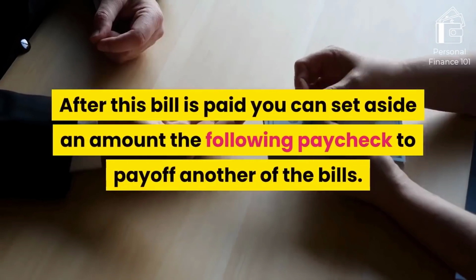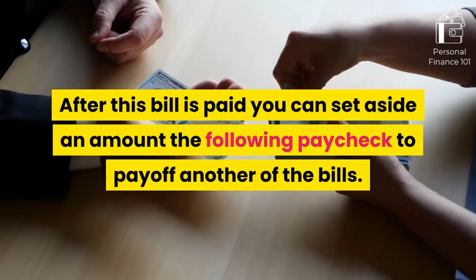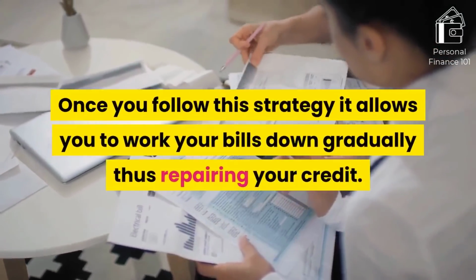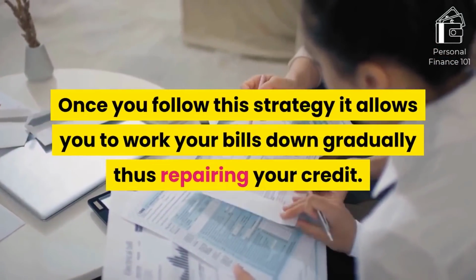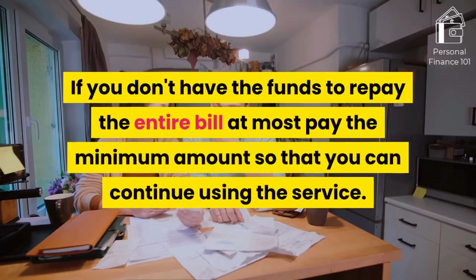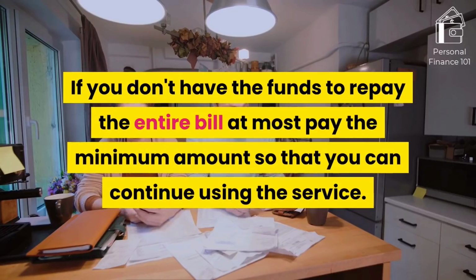After this bill is paid, you can set aside an amount the following paycheck to pay off another of the bills. Once you follow this strategy, it allows you to work your bills down gradually, thus repairing your credit. If you don't have the funds to repay the entire bill, at most pay the minimum amount so that you can continue using the service.